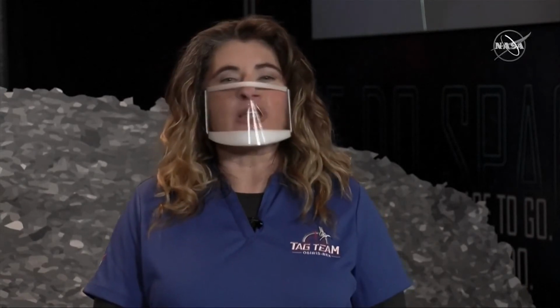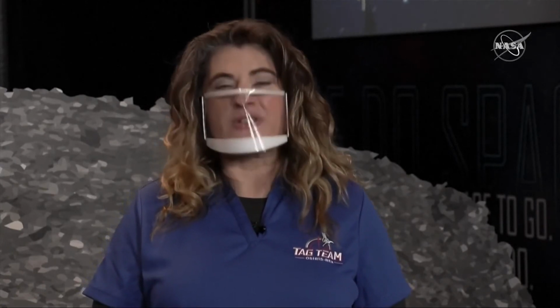Now, OSIRIS-REx is a one-of-a-kind spacecraft with an extraordinary team of engineers and scientists charting unexplored places. It was launched on September 8th, 2016. The vehicle has traveled over 2.2 billion miles on a complex route to reach BENNU. It's scheduled to deliver its precious cargo back to Earth in 2023. So now let's take a closer look at OSIRIS-REx.